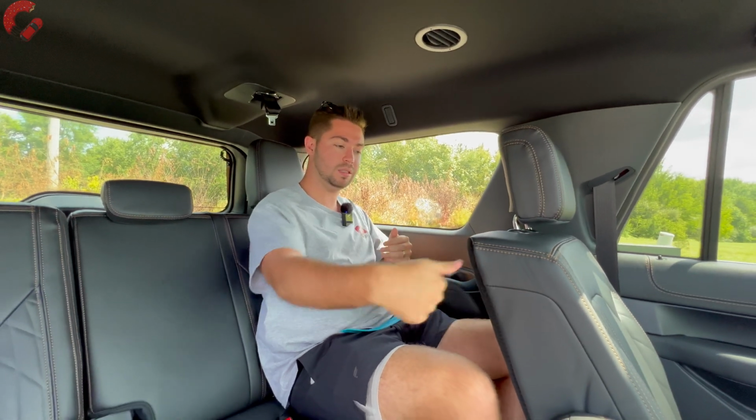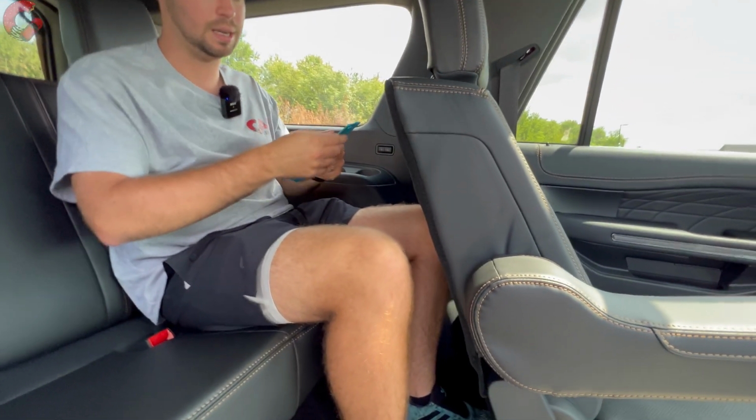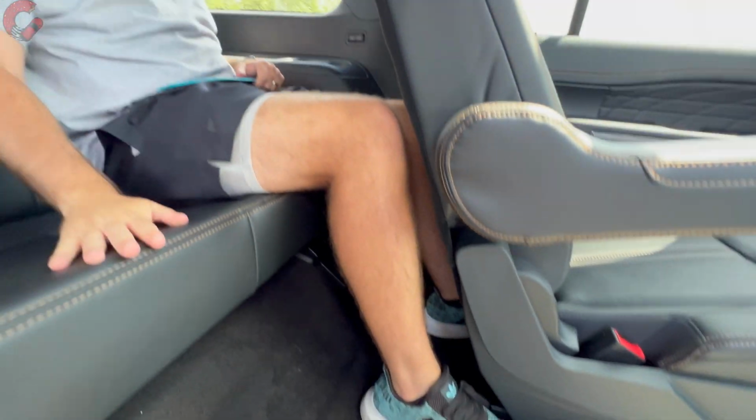If you scooted these seats all the way forward, you could have up to 41 inches of third row leg room. Otherwise, you're going to have about 36 inches of space, which is really impressive. This seat is slid all the way back. Like I said, I'm 5'9". I still have about an inch or two of space. My feet can easily slide up underneath the seat. I am incredibly comfortable. The thigh support is superb.